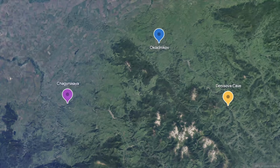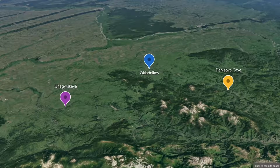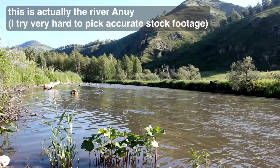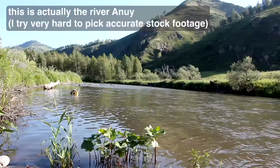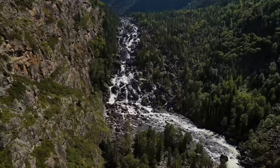Chagiskaya and Okladnikov Cave are very close to Denisova Cave. In fact, Okladnikov actually sits on the same river as Denisova. It's in the same valley, along the river Anui, I think it's pronounced. Even Chagiskaya is just about 100 kilometers away, over the other side of a mountain valley, but still, just 100 kilometers away. These caves are just like 3 days' walk from each other, maybe.